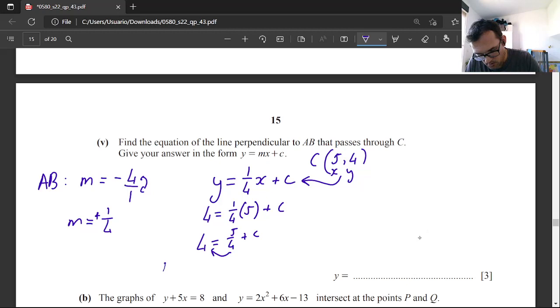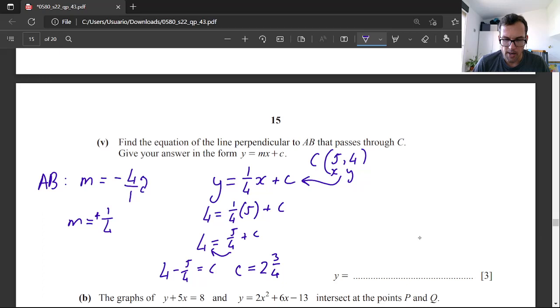So 4 minus 5/4. Okay, don't break your head. I mean, you can work it out. It's 3 3/4. Or is it? Or just use your calculator. 2 3/4. Okay, that's why it's better using the calculator. So that gives us c equals 2 3/4. Okay, I see on the mark scheme, they prefer to keep it as an improper fraction. I mean, or you can put 2.75.